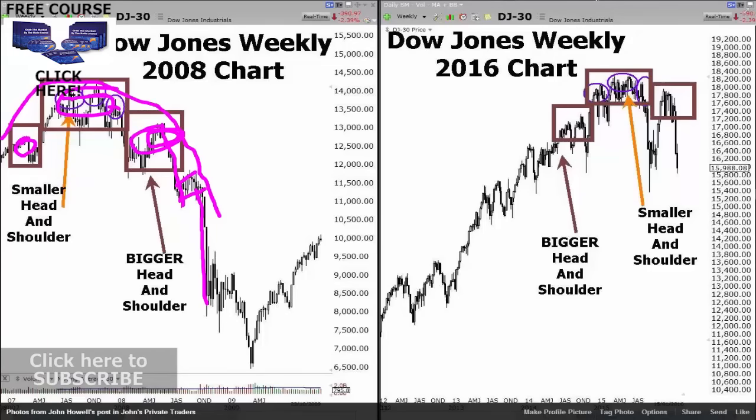Now, if you go over to what we're experiencing right now, you can see here that we have a smaller head and shoulder formation. And you can see that we have this left shoulder, this big head, and this big right shoulder. That to me is a big topping pattern.